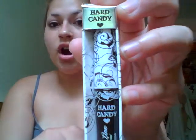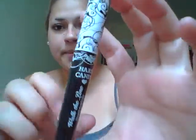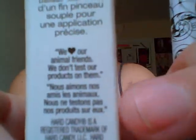First thing I picked up, these are all from Walmart, was the Hard Candy Walk the Line liquid eyeliner. I've only used their mascara, and it works really good, and it's really pretty. On the label, it says, we love our animal friends, we do not test our products on animals. So if you only use products that are not tested on animals, Hard Candy is a good brand, good products. They are what they say they are. If they say they're vivid colors, they will be vivid colors.